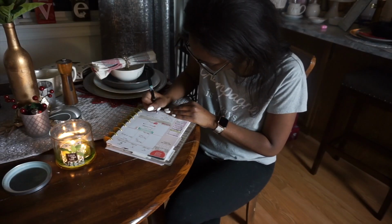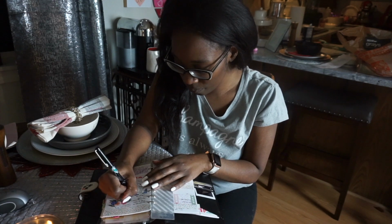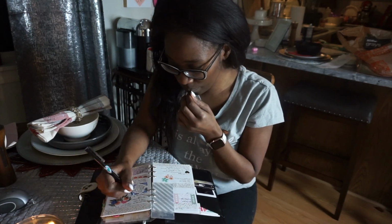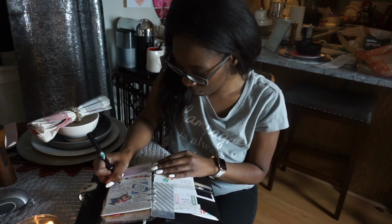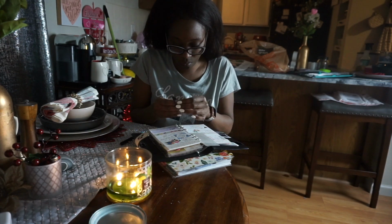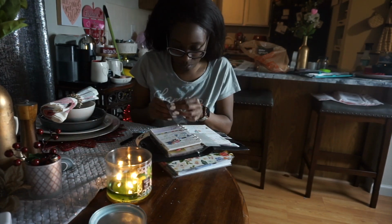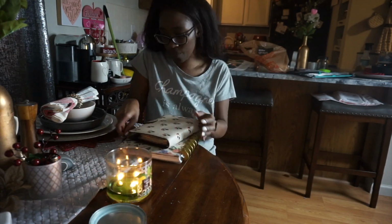So it's around 6 o'clock and I start off my night routine by consolidating my planners. I have a family planner as well as a personal planner and a work planner. So I pull out my planners. I just see what I accomplished for the day and what I need to accomplish the next day and task ahead. I also use these stickers to mark off what was finished, that way I don't have to worry about it and go back to it.